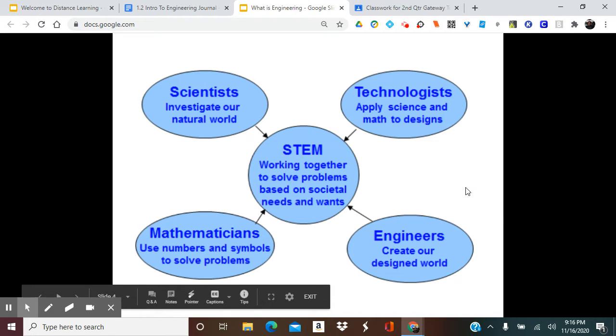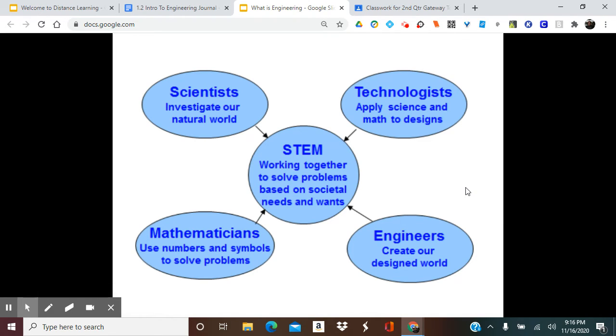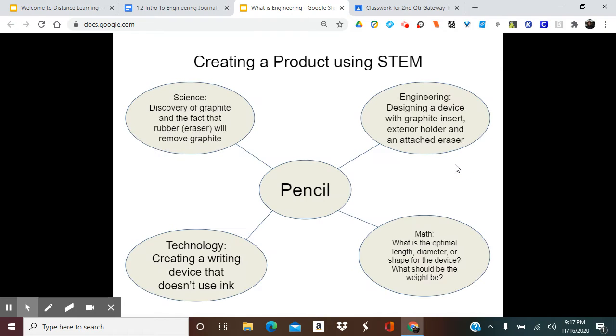STEM is science, technology, engineering, and math working together to solve problems based on societal needs and wants. So if we have a product, the scientists investigate the natural world, technologists apply the science and math to design, engineers create the designed world, and mathematicians use numbers and symbols to solve those problems.